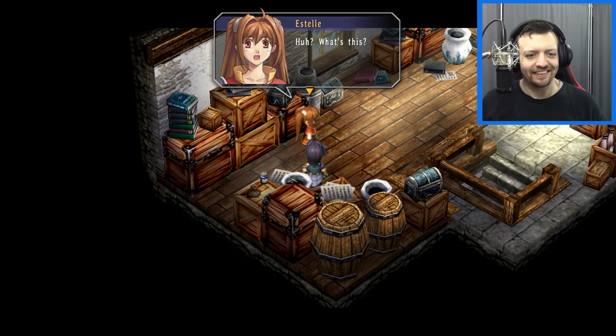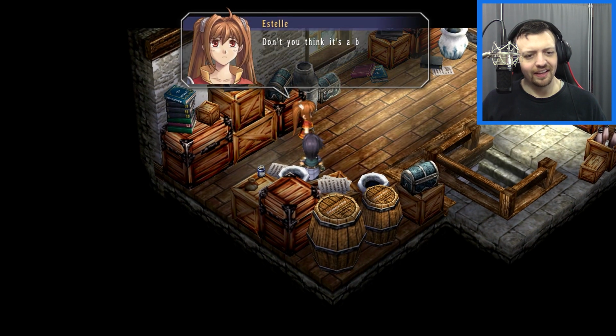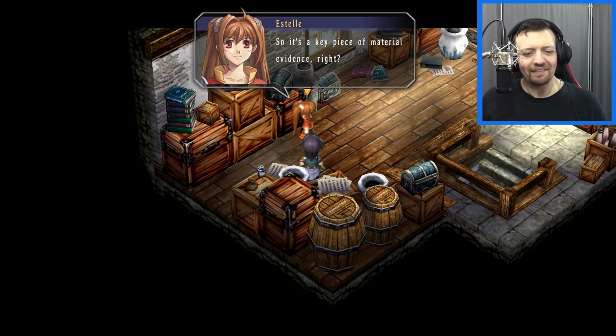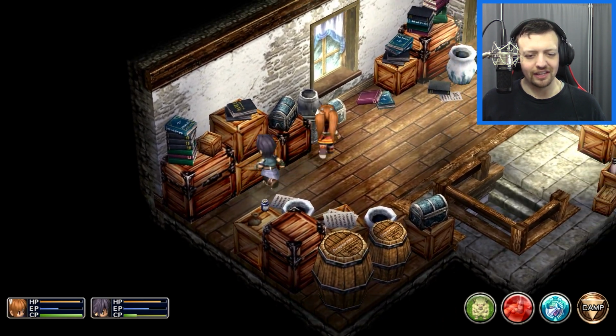Huh? What's this? A Septian leaf. Don't you think it's a bit strange for a leaf to be in a place like this? On top of that, it's not the type that grows around here. You're sharp, Estelle. This is a place where residents were locked up. It was probably dropped by one of the criminals as they were locking everybody up. So it's likely a piece of material evidence, right? Very nice.